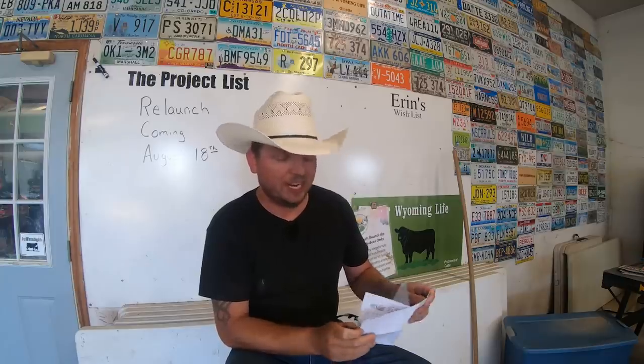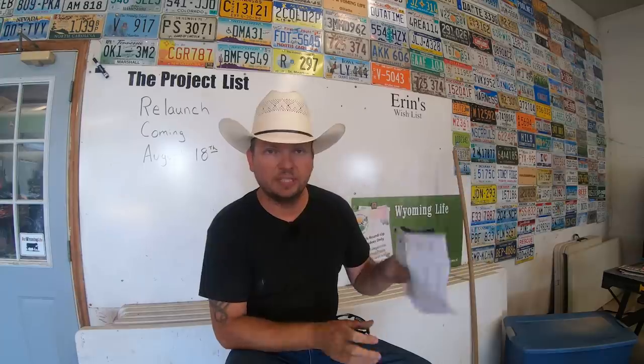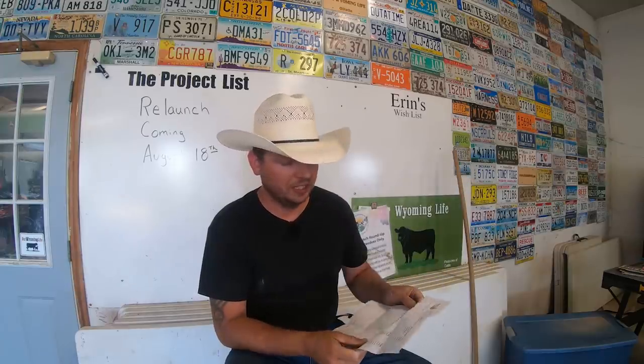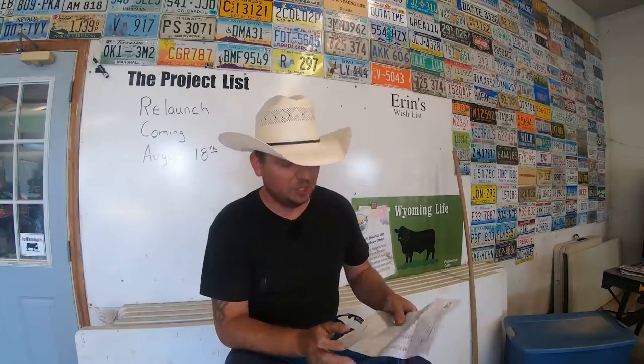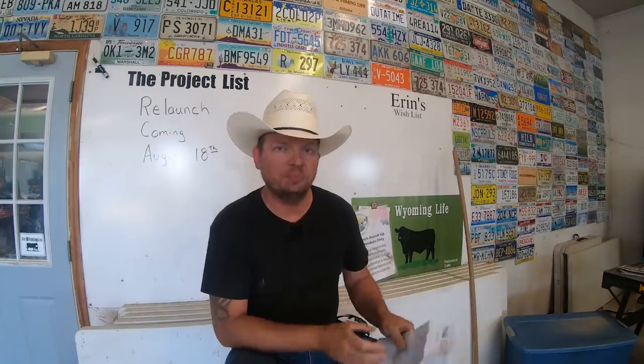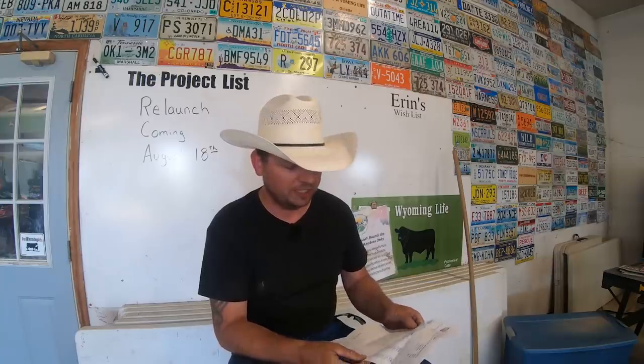So this is my actual ticket from Dakota Mill and Grain that I got yesterday after purchasing the 3 tons of feed that we got. So what I can do is break it down for you by which type of feed we got. We got a ton of cake, that's going to go out to the cows. We got a ton of pig grower, which will go to the pigs, and then a ton of chicken food that's obviously going to go to the chickens.